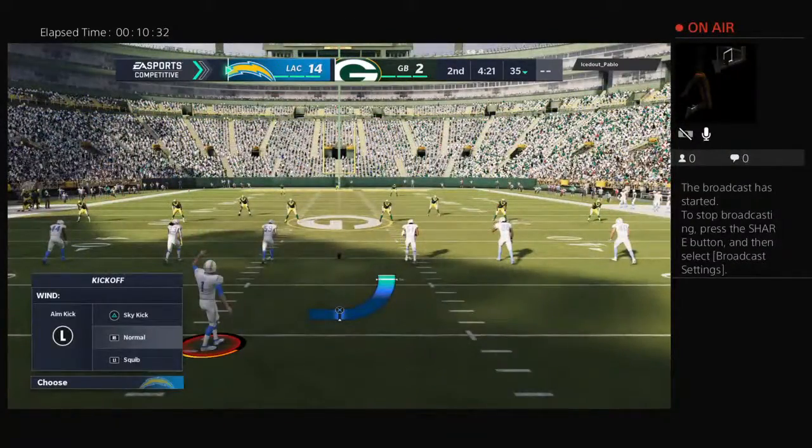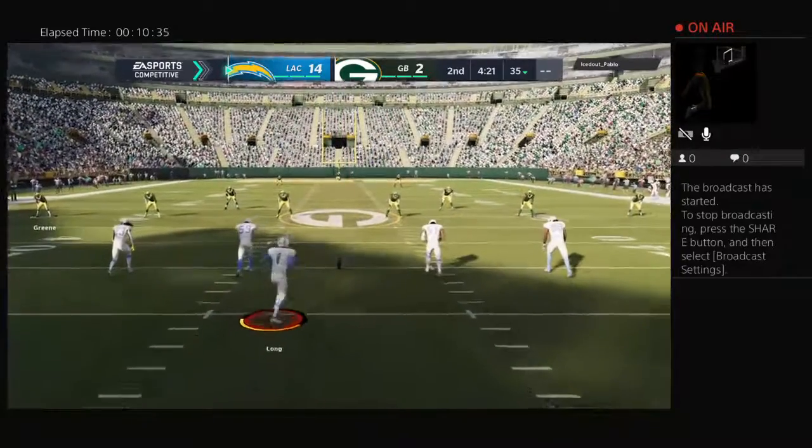Ty Long set to kick off. Long now will kick it away following the touchdown.